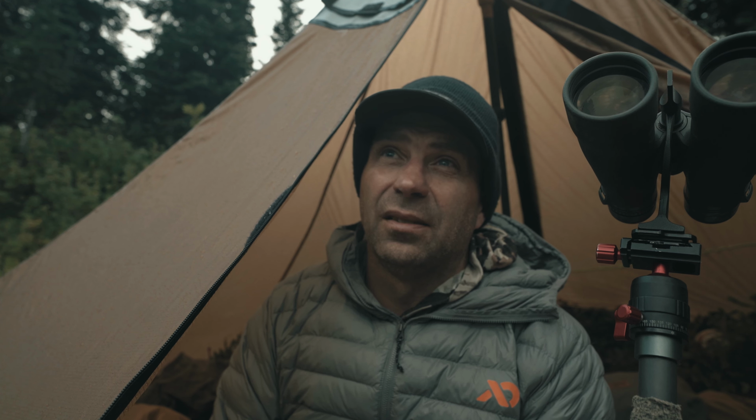So for early season mule deer, another thing that's really interesting is all the bucks are grouped up together. They're called bachelor groups. So usually when you see a buck, there's generally going to be one or more around him. So once you see one, you really want to take your time to look around that area.